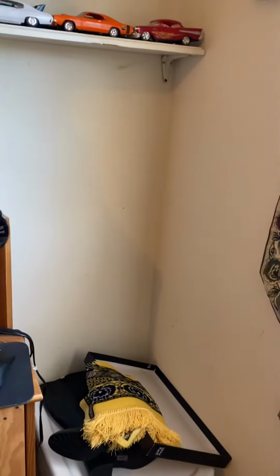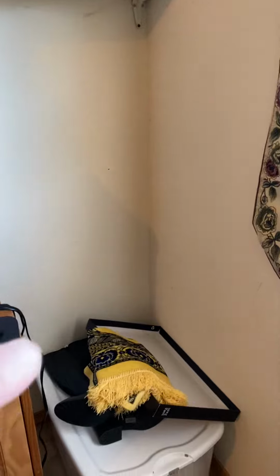More walls, more ceilings. Blinds are in pretty good shape. There's walls over there. That's not dirt over there, that's just shadow. Right there. See right there? Just the shadow.